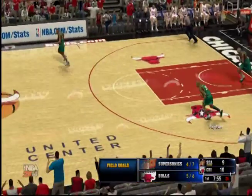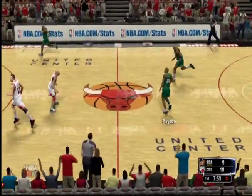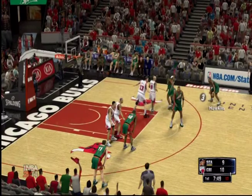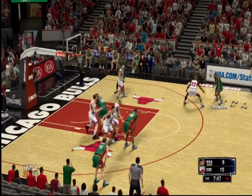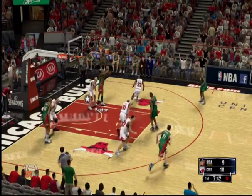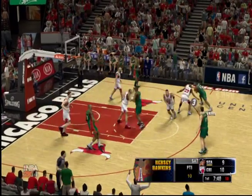Guys, back and forth this first half. Well, 5 lead changes early on, guys, as we grapple back and forth. Yeah, this could be a back-and-forth game all the way, guys, the way it's being played. This is fun to watch. Here is Hawkins. He's coming off a 10-point game against Milwaukee.